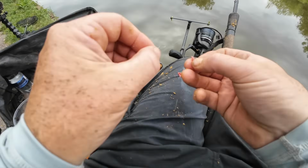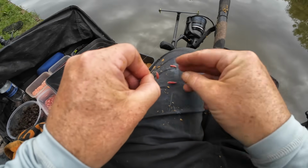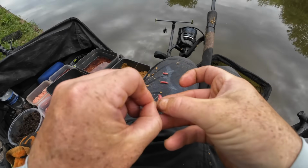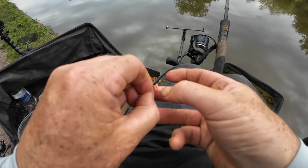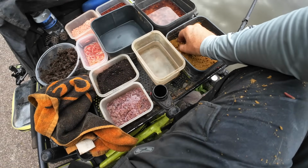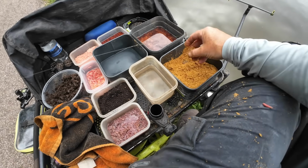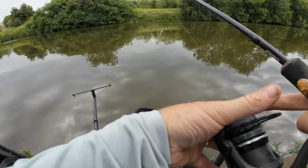A couple of dead maggots to start with. So we've got some big dead fluoros as well from Tony G's. Let's put 3 on to start with. Yeah, just a pinch of casters in there. Very frugal to start with.